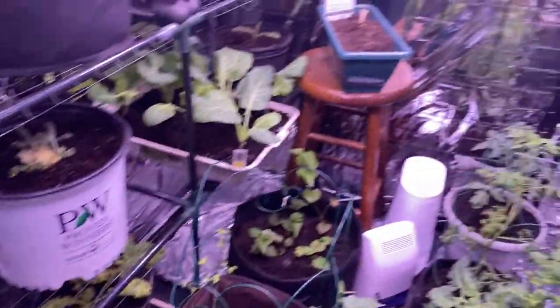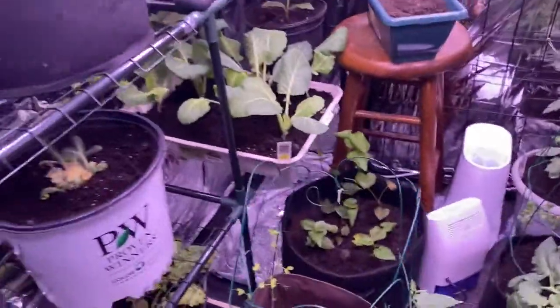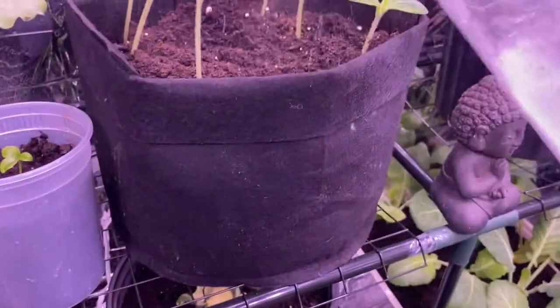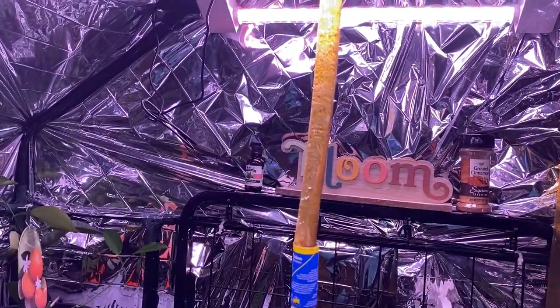Okay, so let me do a really quick thing for you guys. We're just going to spray this down with some peppermint oil water that I always put together. It's just peppermint oil water. It does not kill your plants. It will help take those bugs out. And then you use these sticky traps here. They work awesome.